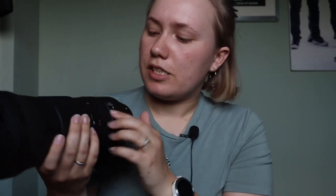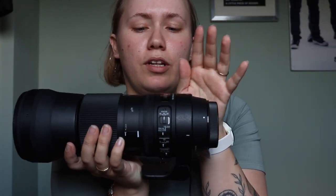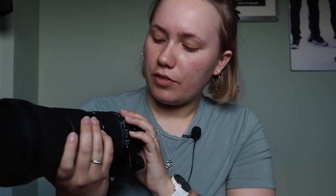And then if I'm dealing with conditions where there's a lot of foliage in the way, or I want to zoom in on one specific species, if there's a lot of them, then I often go to manual override. So that still does automatic focus, but you can then override it if there is something specific you want to focus on, which I really like.